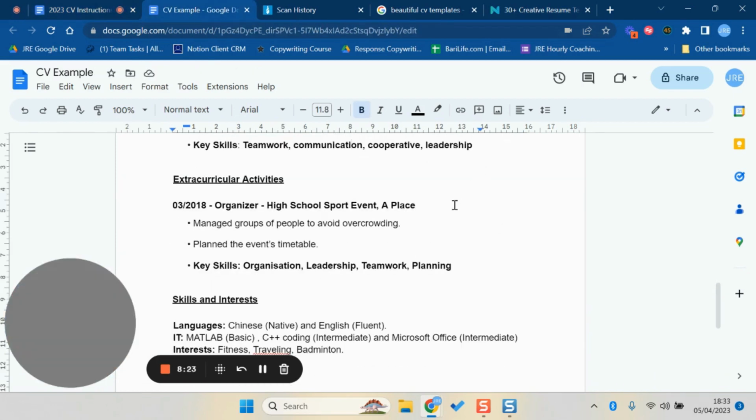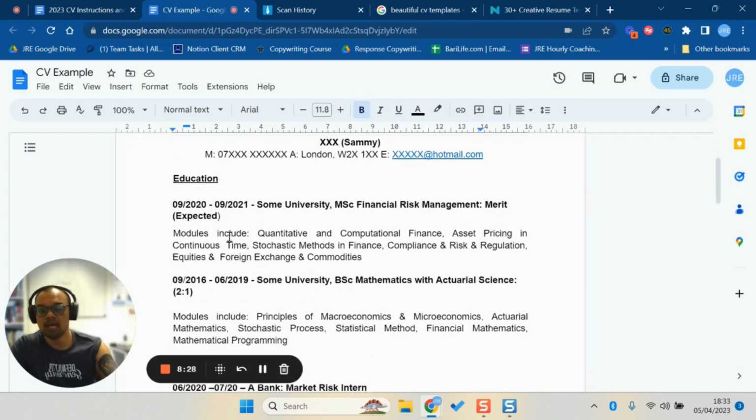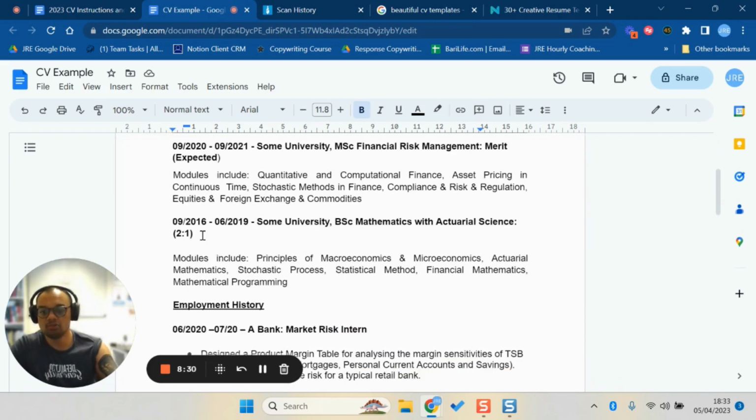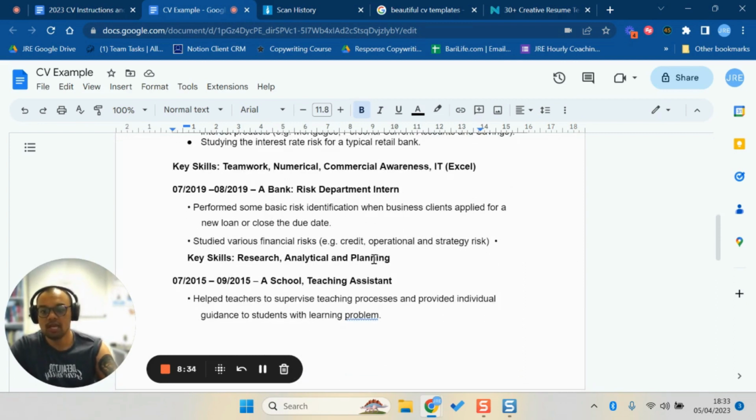And we end up having something that looks a little bit like this. So you'd have education, modules, employment history, couple of bullet points, and we start to add in these key skills. This is the crucial thing. This is the gold in your CV because with these key skills, you can easily adjust your CV to match an application tracking system.